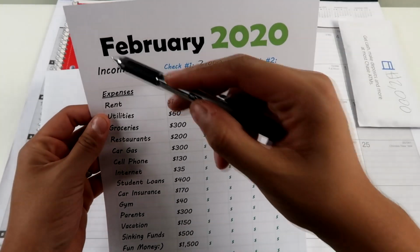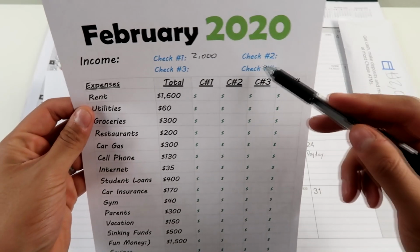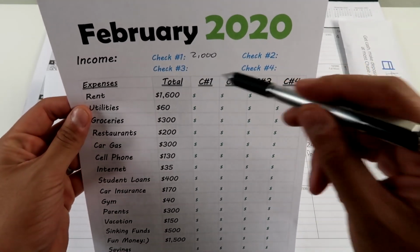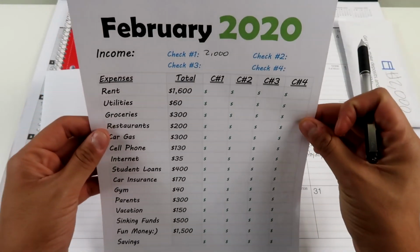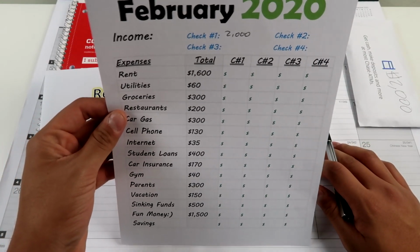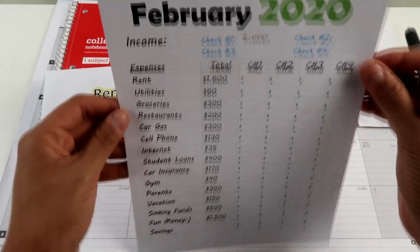Of course here at the top we have the month and the income. We have 4 areas for checks, with check 1, which we're going to be stuffing today, being 2,000. We have check 2, check 3, and check 4, because we do get 4 checks a month. Well, I do get an extra check 2 times in the year, but I'll let you guys know about that once those months come by. Okay, so this is how it works.